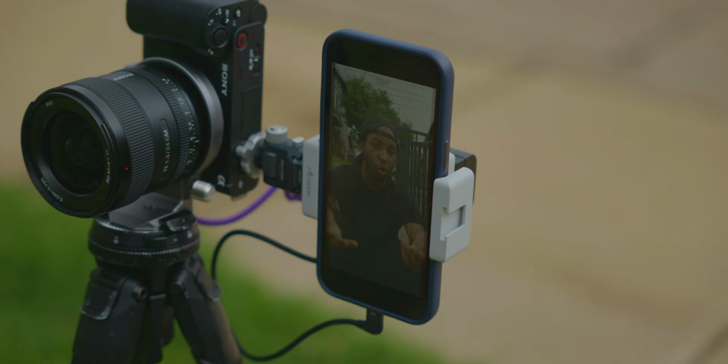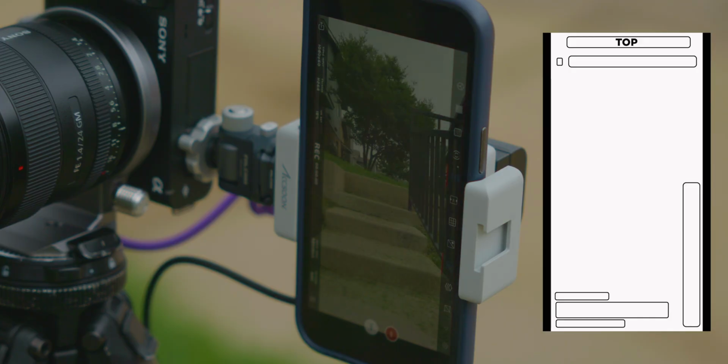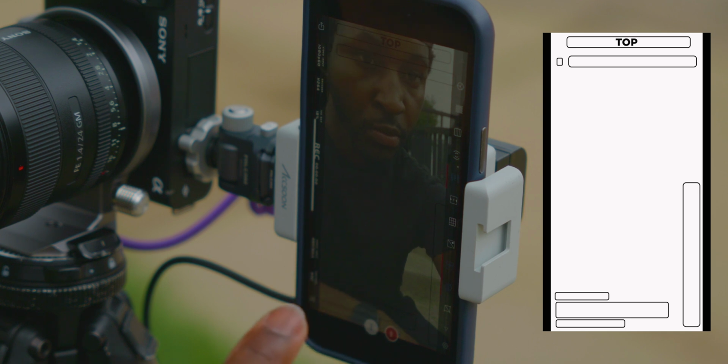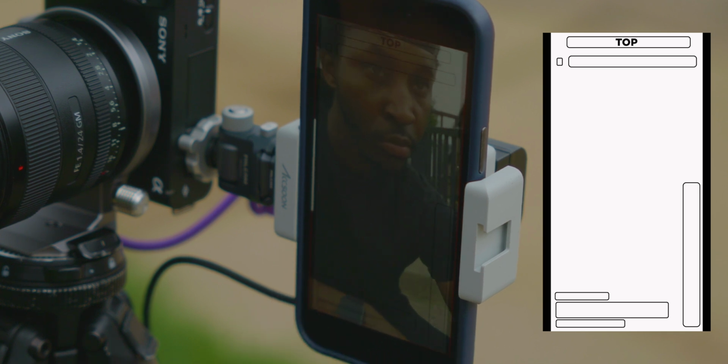What I also like to do is see how my videos are going to look on TikTok before I actually record them. So what I've done is made this overlay, and in these boxes is where information will show on the screen whenever my video is posted on TikTok.